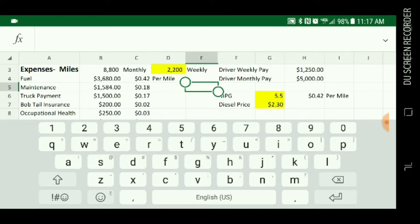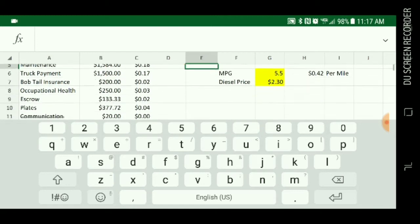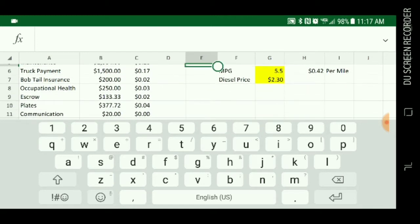that's $3,600 a month, pretty much in fuel. Then a maintenance account of $1,584, which is 18 cents per mile. Tell me if I need to tweak any of these, guys. I really need some help here.